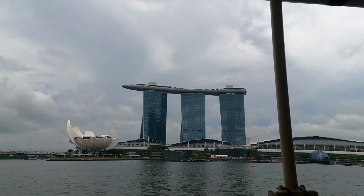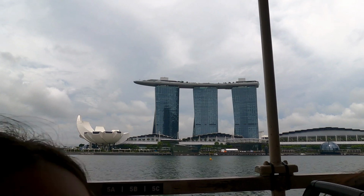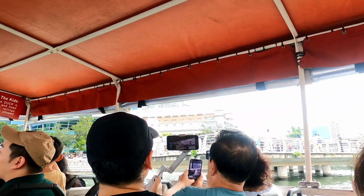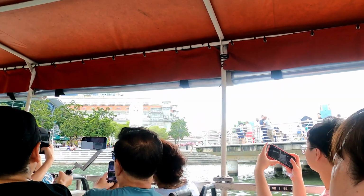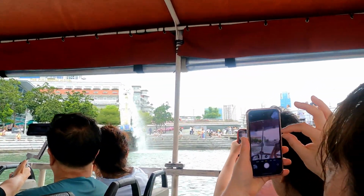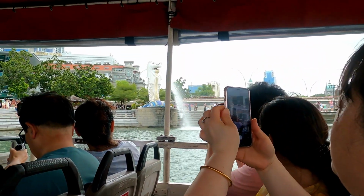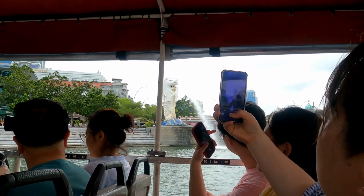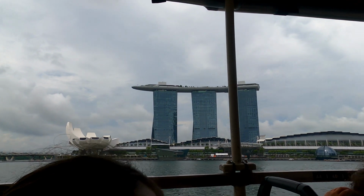Okay, as we are moving along, I want you to take a look on your right hand side, the mystical creature you see here. We call it the merlion. It has got the head of a lion, the body and tail of a fish. As for the head of the lion, the first time Singapore was founded in the early 1400s, they claim to have seen a lion in Singapore. As for the body and tail of the fish, Singapore used to be a fishing village in the early days. So we put both together and made it into our icon of Singapore.